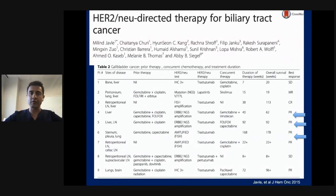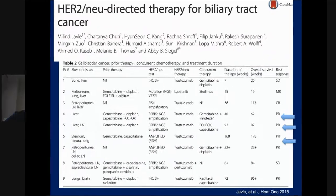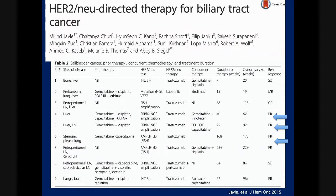So I'm going to show you a few studies, mostly of HER2 new targeting in biliary tract cancers. Again, small numbers, but relevant numbers. There have been some smaller reports published and presented targeting HER2 new in biliary tract cancer, similar to the agents that were used in breast cancer. As you can look here, this is by one of my colleagues, Dr. Javle. This was published in gallbladder cancer, in patients with prior therapy.